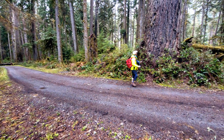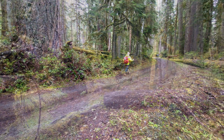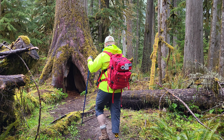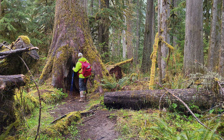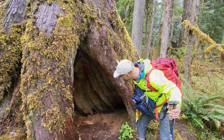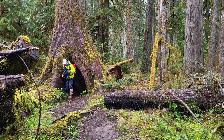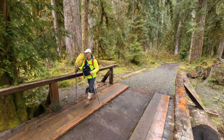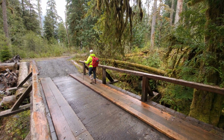And no, I wasn't going to measure every big tree I saw. Tempting though. This little tree cave caught my eye, and I just had to investigate. Because this trail used to be a road, it's fairly flat. There's only about 500 feet of elevation gain, and it's a remarkably easy stroll.